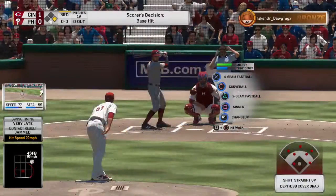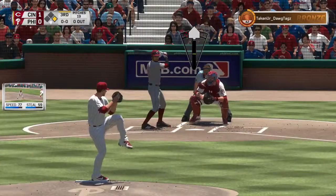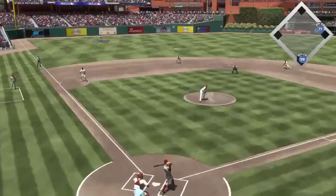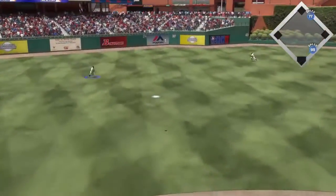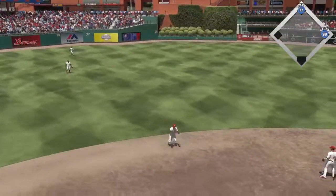Here's Billy Hamilton standing in. 0 for 1 for him here in this one. Billy Hamilton. First offering on its way. Here's a blooper out toward left center. Kendrick coming in. He can't get to it. This one's down.